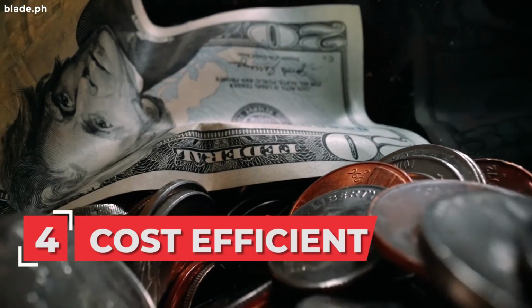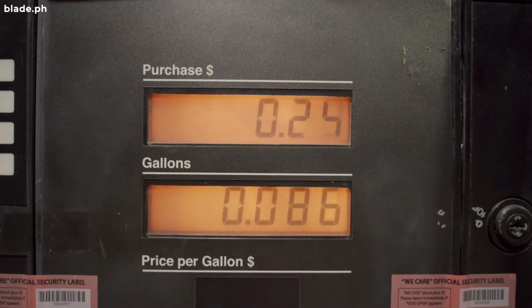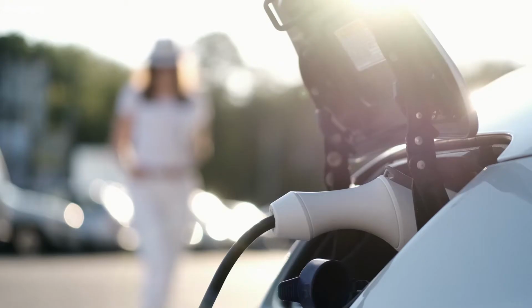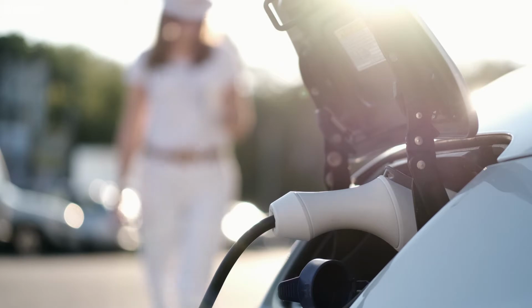Number 4, Tesla is cost efficient. Since you don't have to allot a portion of your monthly salary to gas, then it's a more cost-efficient alternative. Since it's a battery electric vehicle, just charge it then you're ready to go.